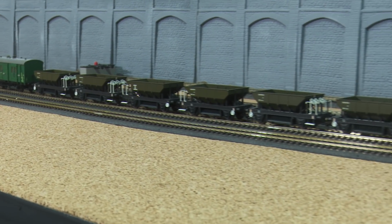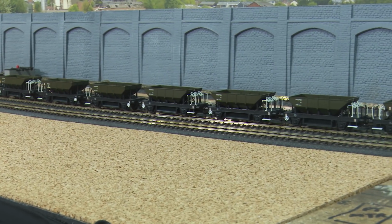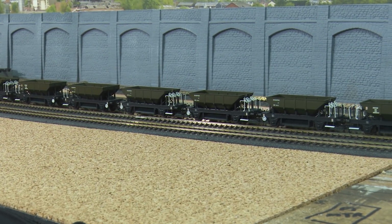It's actually a nice looking train. I do like it, but the wagons with their wheels are appalling, and clearly I need some advice on the coupling. So please feel free to let me know.